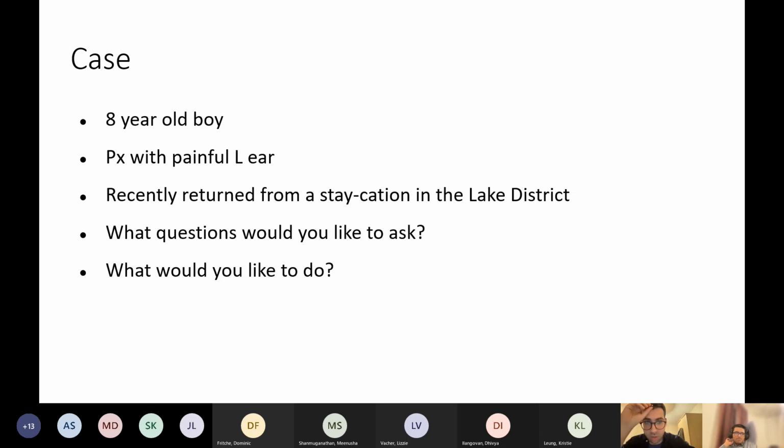Anyone want to type in the chat what other questions you'd like to ask the child or the parents? It can be anything, no wrong answers. Okay, so redness, push forward, discharge. I know exactly where you're going with that. Definitely you want to ask, but what sort of question could you ask them? So discharge, definitely, you ask, have there been any discharge recently? You'll probably look for redness and the ear movement on examination. Anything else you'd like to ask the child, history-wise? Discharge, yes, definitely discharge.